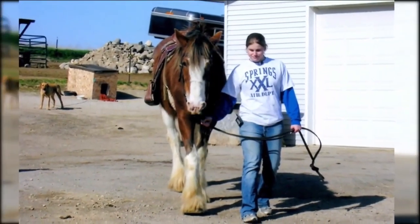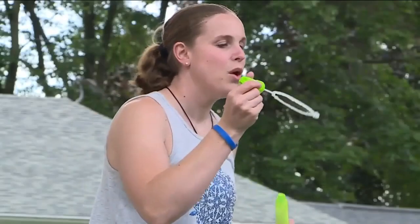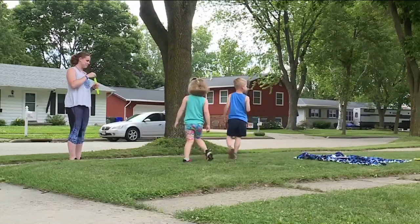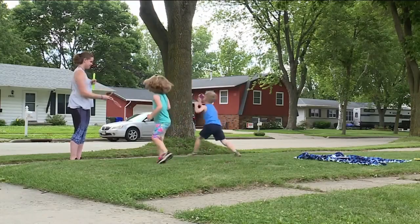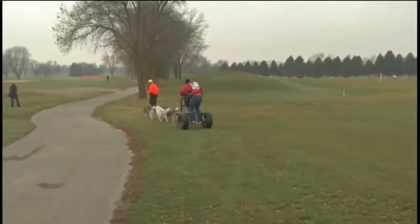The support from her family, community, and strangers alike helped her achieve a high school diploma, a bachelor's degree, and the confidence that she had nearly lost through the hardships. Having everyone believing in me helped me to believe in myself. After achieving her educational goals, Giese's competitive side started emerging, and she got heavily involved in sled dog racing.